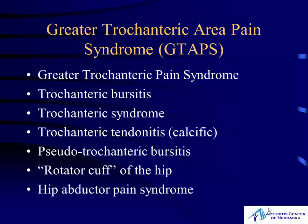It has lots of different names, so you may not have heard greater trochanteric area pain syndrome, or GTAPS, or whatever from your doctor or from your therapist or from your nurse practitioner. They may have called it trochanteric bursitis or trochanteric syndrome or trochanteric tendinitis or rotator cuff of the hip. I had a patient today tell me she was told she had iliotibial band syndrome, which is very similar to this, only slightly different, but it usually includes this problem.